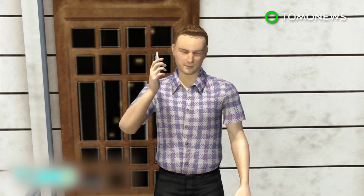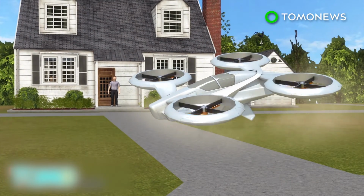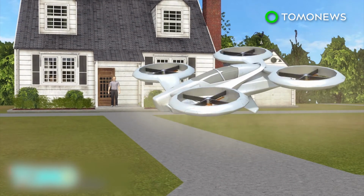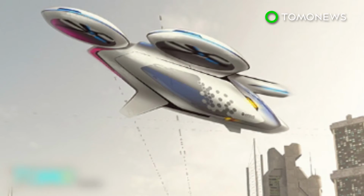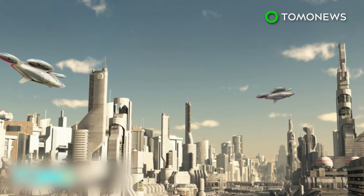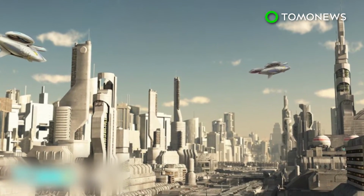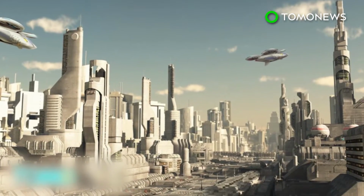AIRBUS says it envisions customers ordering rides in the future with their smartphones, and City AIRBUS vehicles landing outside their front doors. AIRBUS is targeting this product to transport service providers such as Uber. They believe sharing the cost of a flying taxi by multiple customers could lower the price to nearly the same as a normal taxi ride.